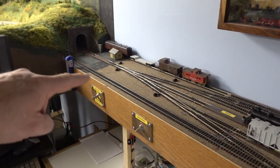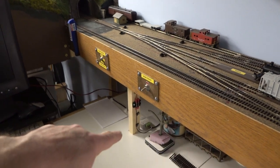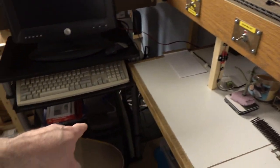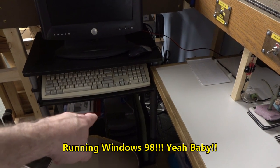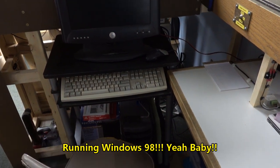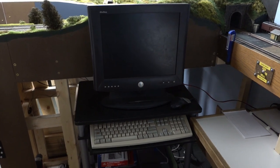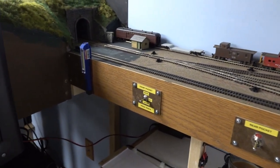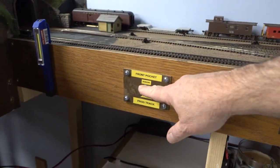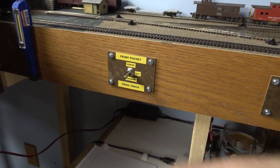This track right here is a programming track that I use JMRI through a Sprog, which is there, and my old computer, which is there, which also can run the CMRI Visual Basic program. So this ancient old computer is what does all that. So I can program locomotives here. It can be off, program, or run. So it works pretty nice.